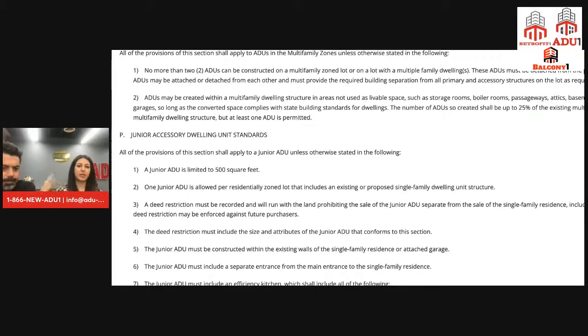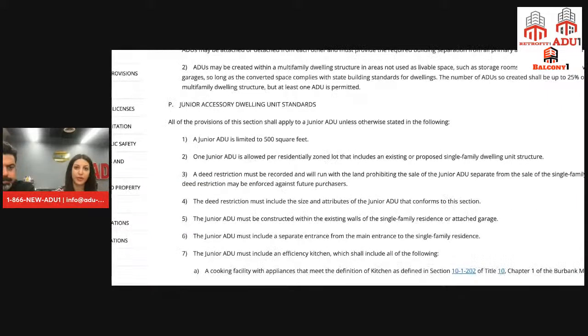So again, that's for multifamily properties, which is much different for single family, but this is across the board for California. Attached means internal conversions. You cannot change the footprint of your building. You cannot change the envelope of your building. You can't build new construction and attach it to your apartment building. You can only do internal conversions of tuck under parking, garages, boiler rooms, storage rooms, rec rooms, or just do it detached. Yeah, passageways I see here.